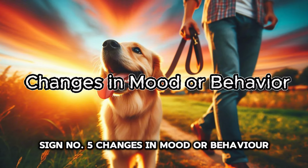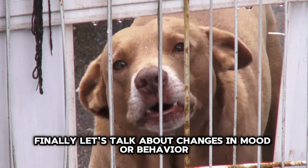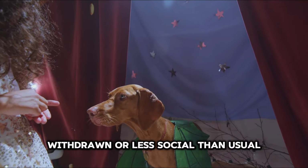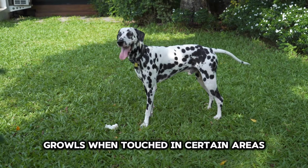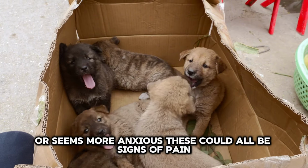Sign number five, changes in mood or behavior. Finally, let's talk about changes in mood or behavior. Pain can make your dog feel irritable, withdrawn, or less social than usual. If your typically friendly dog starts avoiding affection, growls when touched in certain areas, or seems more anxious, these could all be signs of pain.